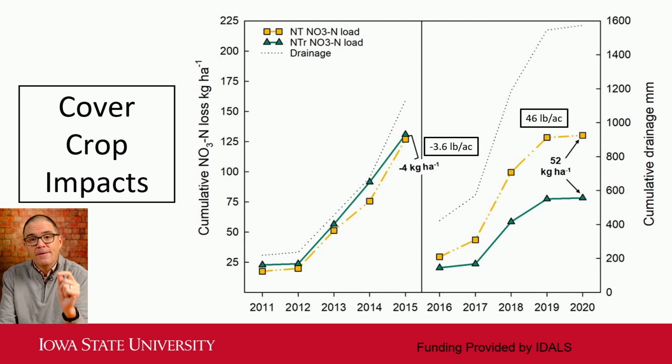So cover crops might be the plus that we add to 4Rs. The plus is something like cover crops that can help us reduce some of that nitrate nitrogen loss. And a way that I think it's doing that is, we think back to that red line and the green line, we're reducing some of that gray area in the spring and in the fall of the year when we don't have anything growing with our annual crop.